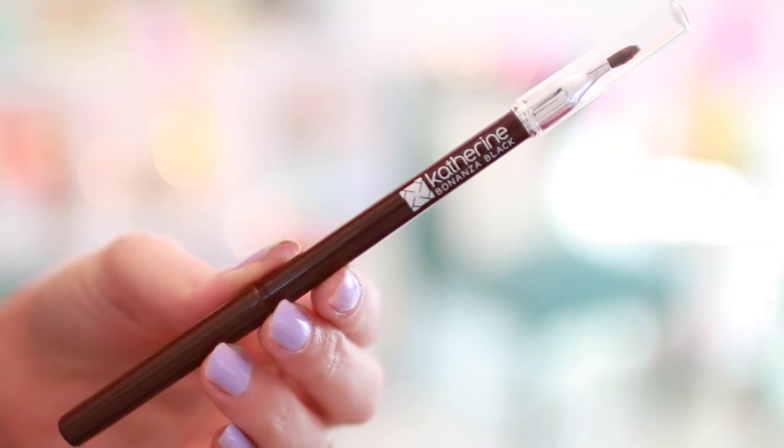Okay, my next one is, it says Catherine Bonanza Black, and it's not a lip liner. Why would you have a black lip liner? An eyeliner. And it looks like one end is the liner, which is really smooth. And then the other one has a brush on it, so you can kind of manipulate the eyeliner. I don't know, so you can blend it out and do stuff with it, but that's pretty cool. I do not mind eyeliners all the time. Need them, want them, love them. Especially when they're good and creamy.